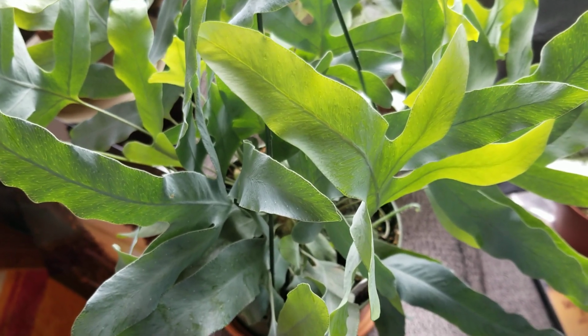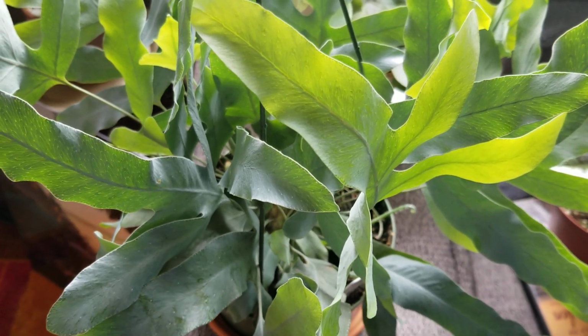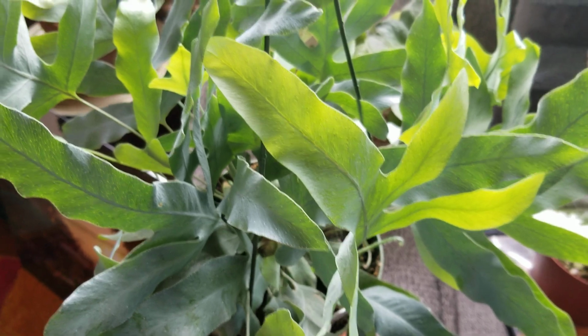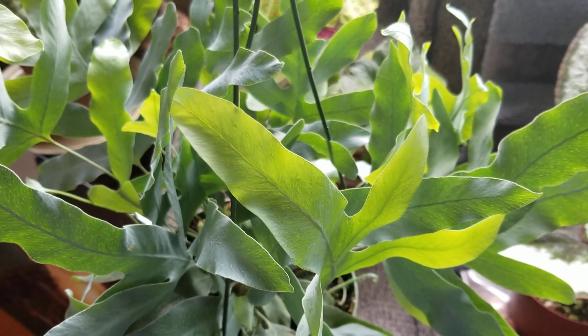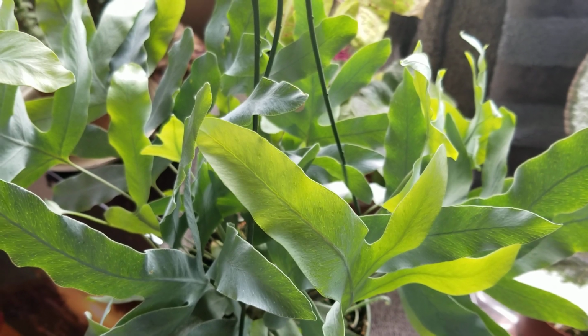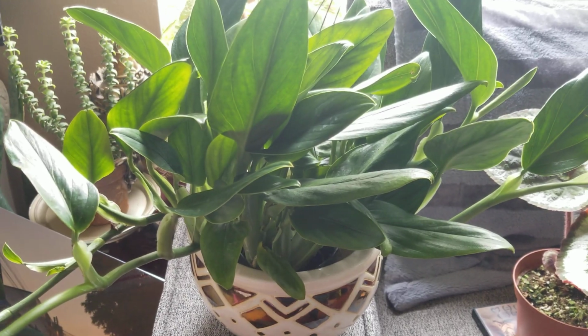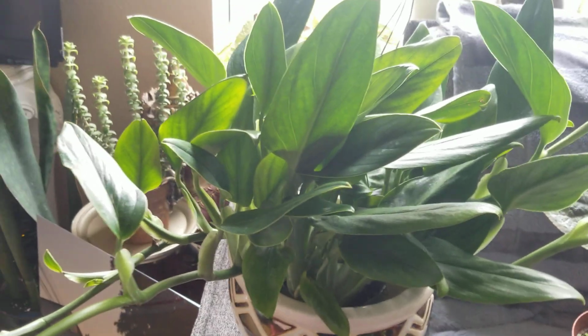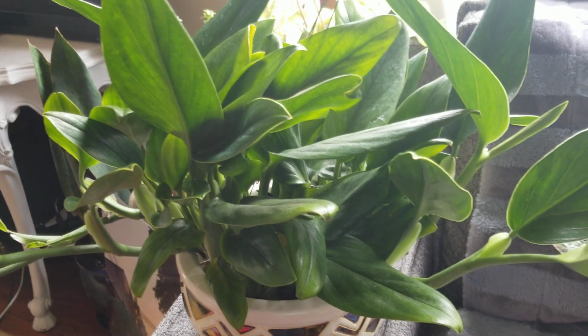And I also have two more plants that I wanted to show you. One, I believe it's a philodendron, but I may be wrong. It is a rare philodendron. If not philodendron, it's a rare monstera. Okay. Can you guys tell me what it is? Is it a philodendron or a monstera?